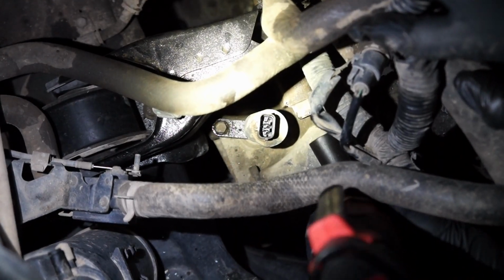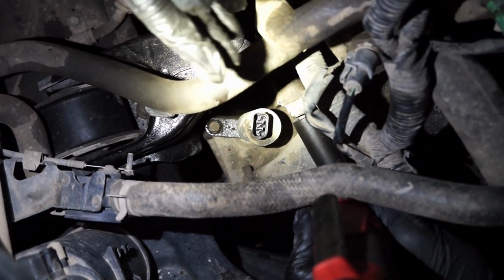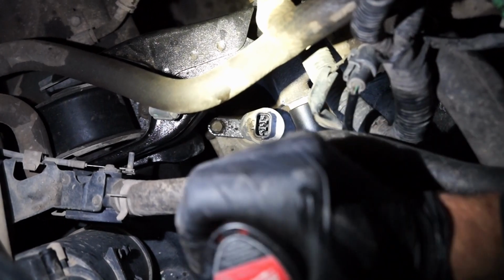Guys, we're going to take the bolt out of the rear mount here. We removed those two lower ones that are over here. You can kind of see my hand there. So we're just going to remove this one. Another 19.